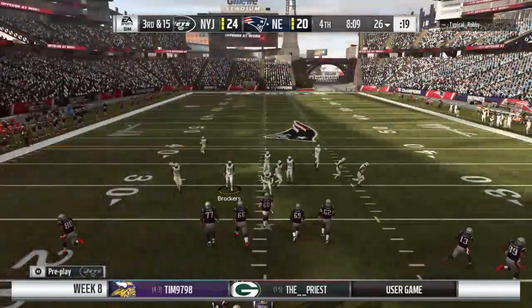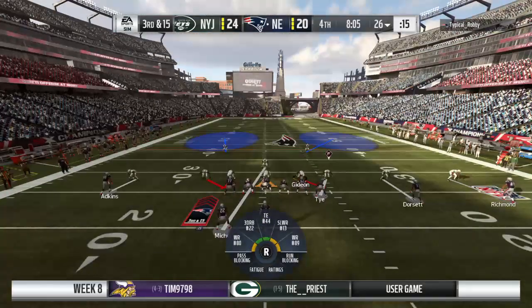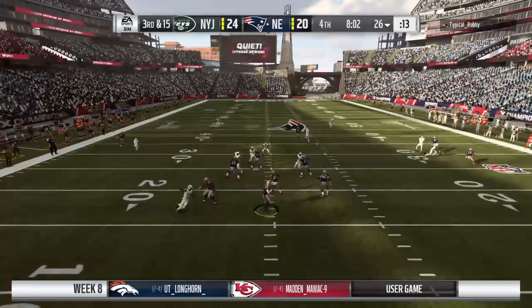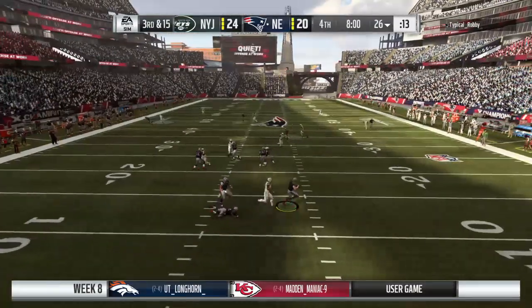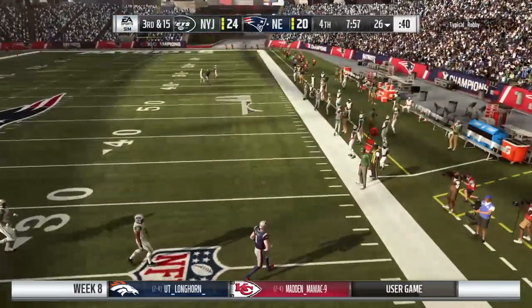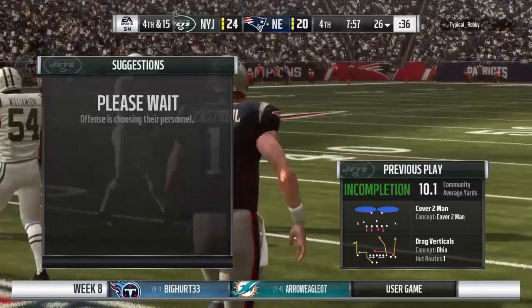New England on 3rd down. 5 out of 9 thus far. This will be 3rd and 15. He'll look to throw. Powers through, eluding the pressure right. Flushed to his right. And this is going to be incomplete.